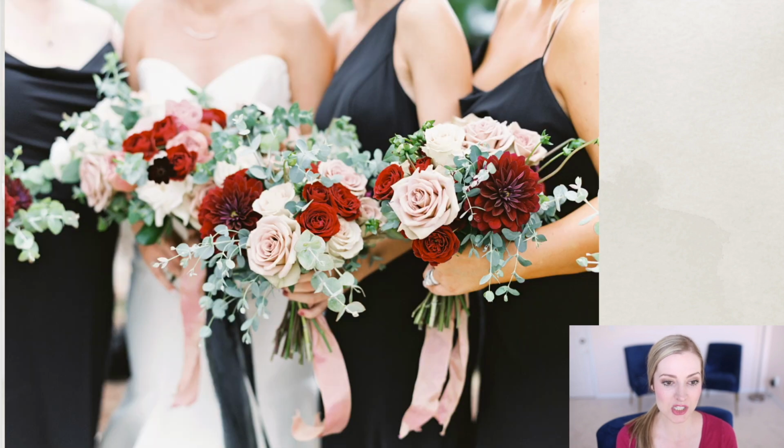All right, so this next one is another beautiful fall bouquet. I wanted to include all of the bridesmaids' ones in here, and then I'll show one of the bride's up close in just a minute, but definitely some beautiful dahlias in here, roses, different pops of greenery. They have some pink ribbons in here, so lots of beautiful tones going from the more red to the blush to the ivory, and then pops of green. So really gorgeous fall colors here.